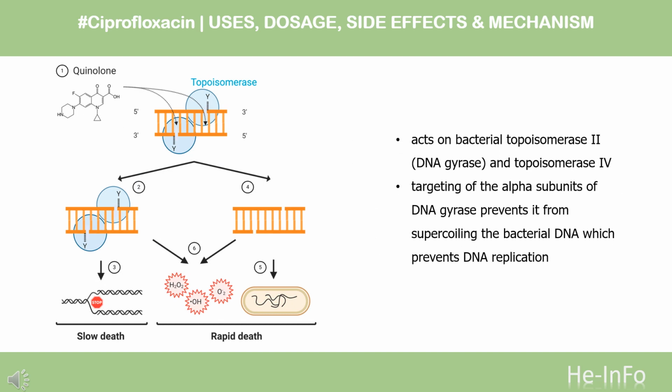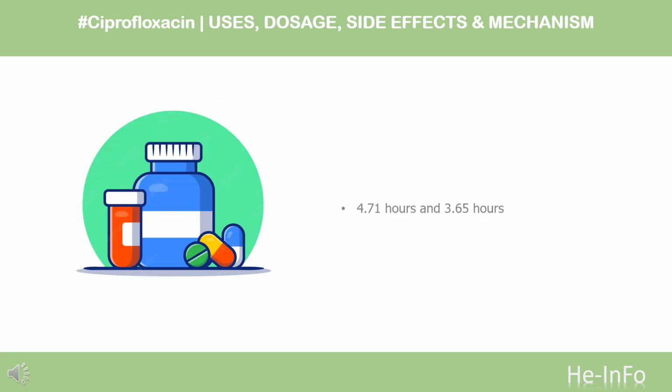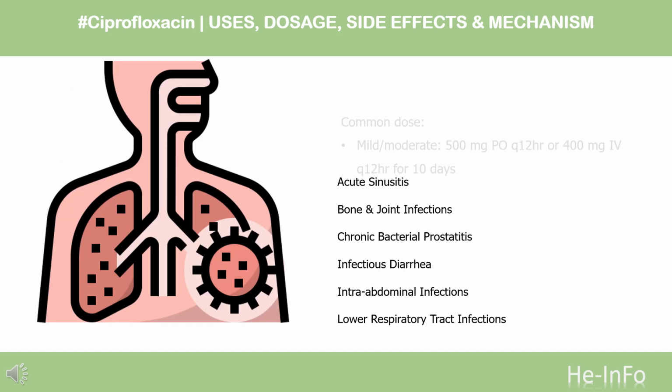Mechanism of action. Ciprofloxacin acts on bacterial topoisomerase II, DNA gyrase, and topoisomerase IV. Ciprofloxacin's targeting of the alpha subunits of DNA gyrase prevents it from supercoiling the bacterial DNA, which prevents DNA replication. Half-life. The average half-life following a 250 mg oral dose was 4.71 hours and 3.65 hours following a 100 mg intravenous dose. Generally, the half-life is reported as 4 hours.